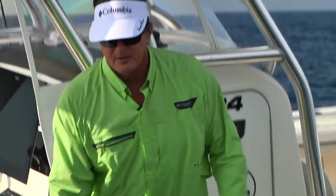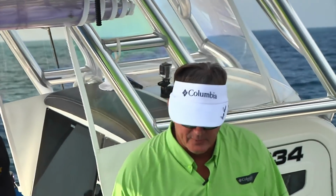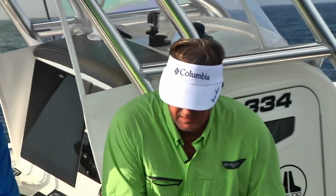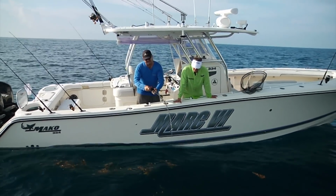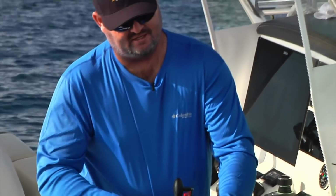And if you get, I mean, current's essential, but if you get it a little bit on the moderate side, it enables you to get down without a ton of weight. That's all the better, isn't it? Absolutely. A nice steady drift. This morning we've got a nice slow drift. Yeah. We can fish the bottom. We've had the kings, like I said.